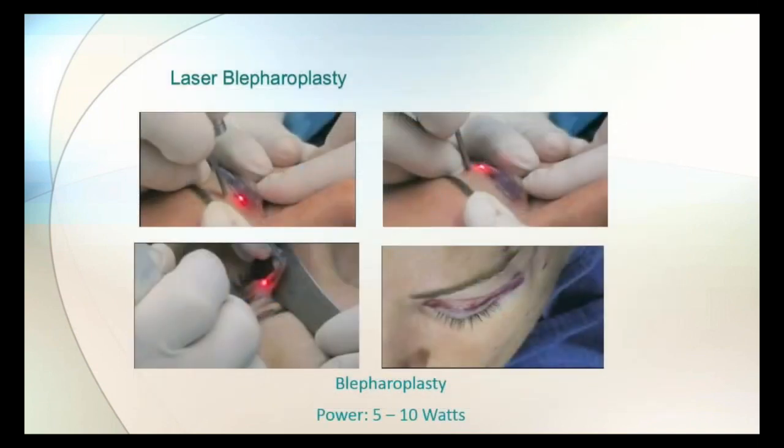So what do you do with things like this? Well, here's an example of using the laser as an incision tool for blepharoplasty. Probably for me, the most frequent time that I would use it as a cutting tool is for doing lesion excisions and scar excisions. I usually prefer steel for things like blepharoplasty, but it's quite effective as a tool and works very efficiently.